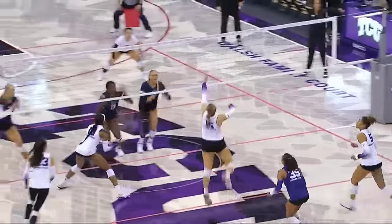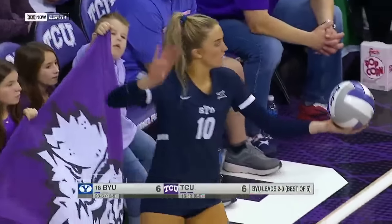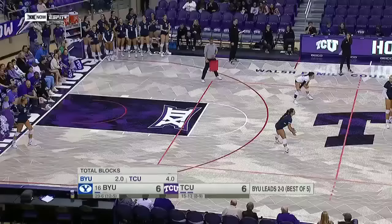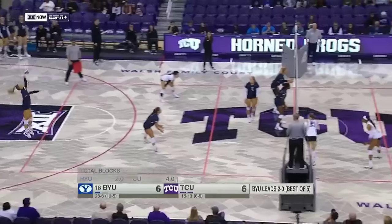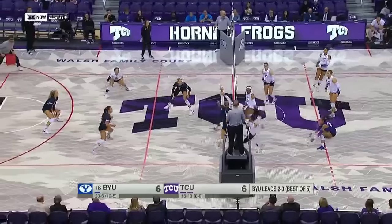Yeah, you got to think BYU serving area one right now, serving behind the setter, making the offense a little bit tougher to run. These offenses, they're a little faster paced. So it's a little bit harder for the setters to set tempo when the ball gets passed out of zone one. 4-0 run for BYU.